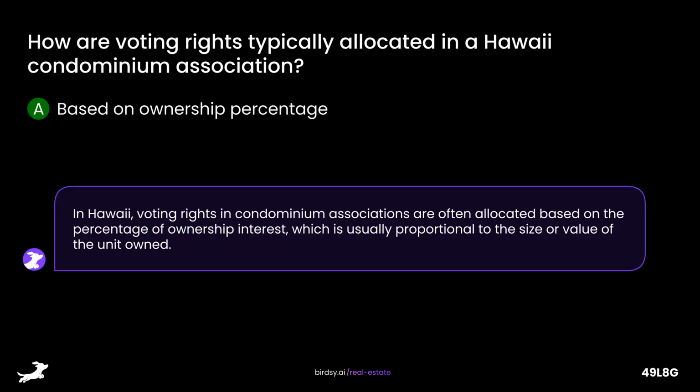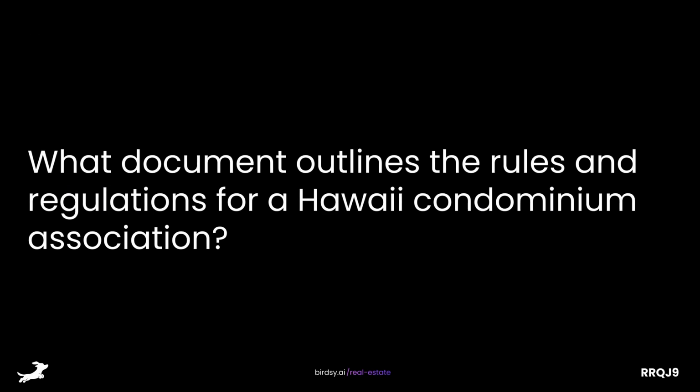In Hawaii, voting rights in condominium associations are often allocated based on the percentage of ownership interest, which is usually proportional to the size or value of the unit owned. What document outlines the rules and regulations for a Hawaii condominium association?